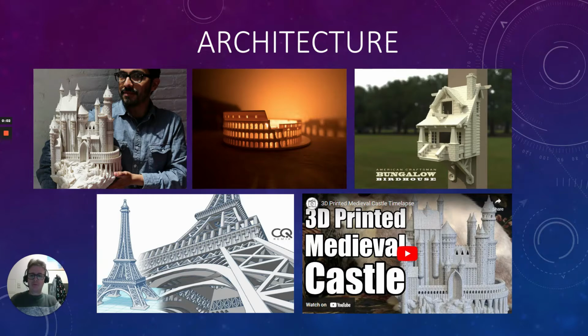Architecture. From bird feeders to famous buildings, another popular way 3D printing is being used is to recreate buildings on a smaller scale. Take for example here, the Eiffel Tower. So we can either build things from scratch, or we can also make historical buildings as well.